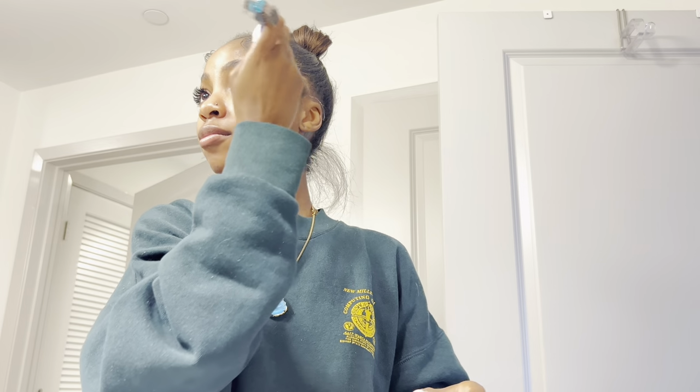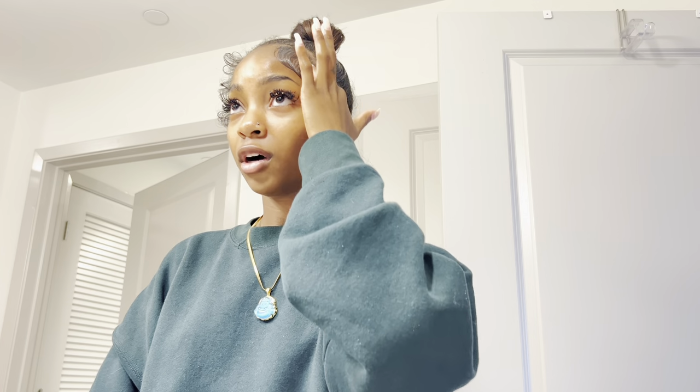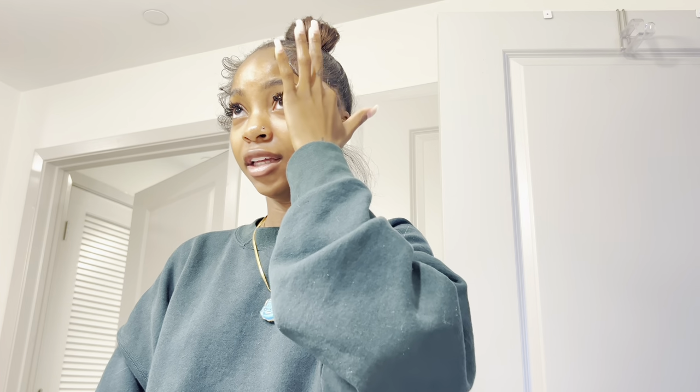I ended up putting some oil on my hair, and I do know that oil and gel do not mix well together.